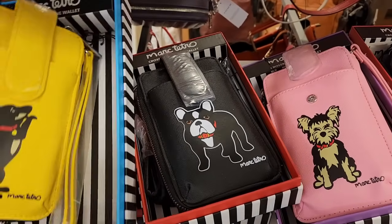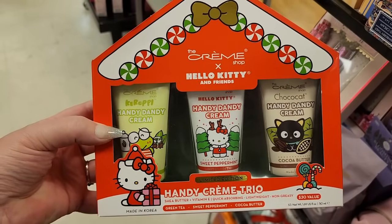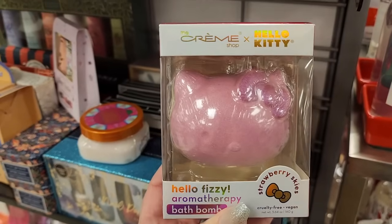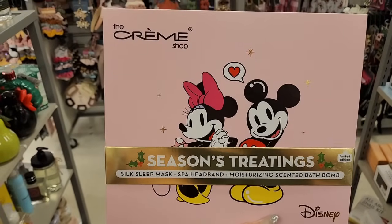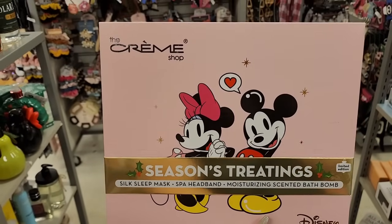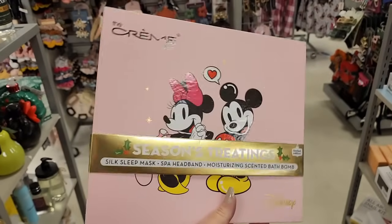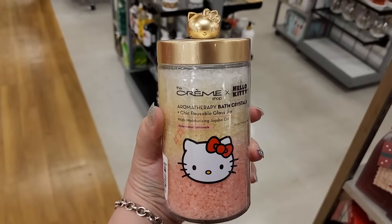Really cute, a crossbody phone wallet. 15, a hand cream trio. That's adorable. $5, Hello Fizzy. 13, has a sleep mask, a headband, and a scented bath bomb. Really cute box. $10, y'all, these are such good gifts for Hello Kitty lovers.